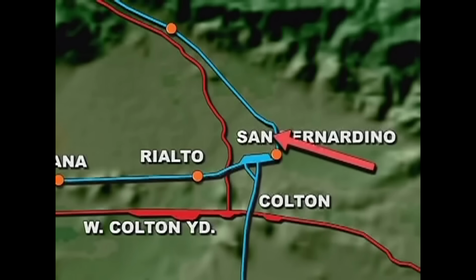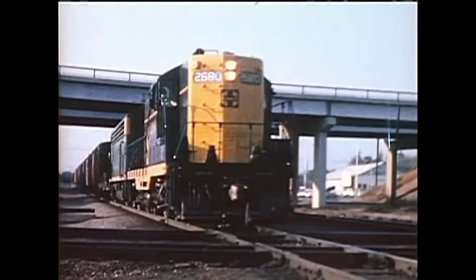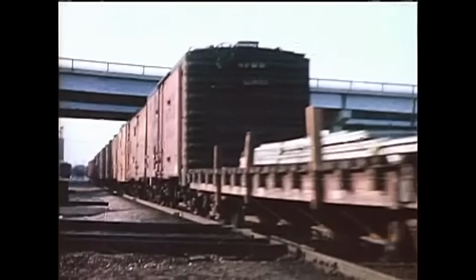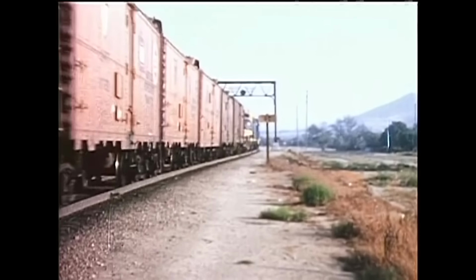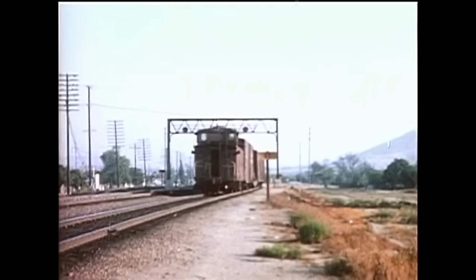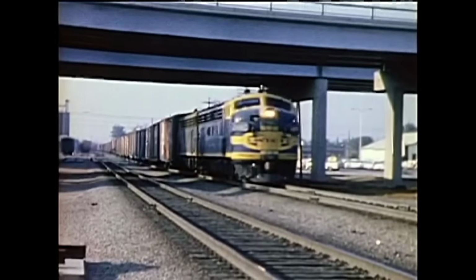This is where the Santa Fe crossed the SP in Colton, California. This local, led by a GP7 and followed by an F unit, is headed toward Fullerton. F7-248-C was built in 1951 and finally retired in 1973.